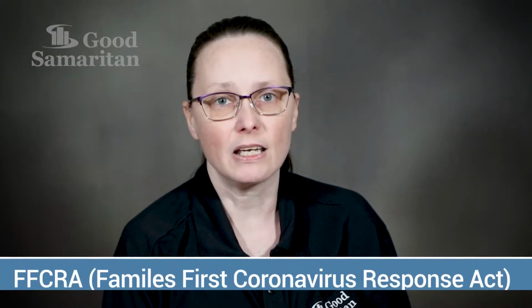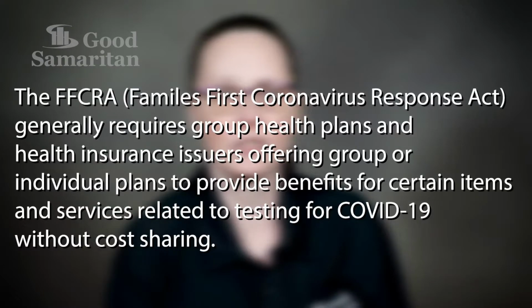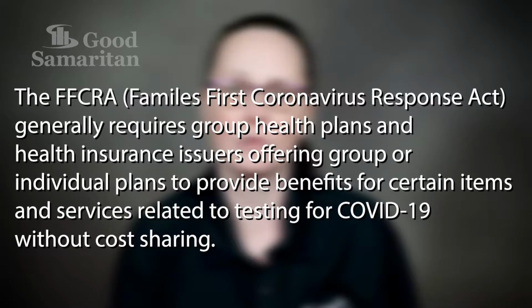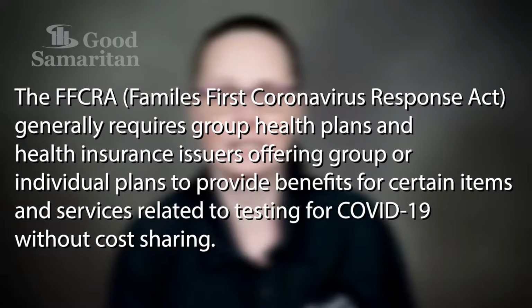Since 2020, hospitals have been working with the ever-changing guidelines of COVID and its billing. It's very complex and can be quite confusing for everyone involved. With testing, the FFCRA, Families First Coronavirus Response Act, generally requires group health plans and health insurance issuers offering group or individual plans to provide benefits for certain items and services related to testing for COVID without cost sharing.